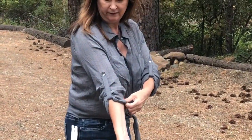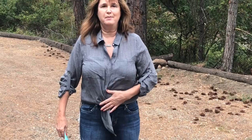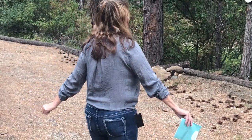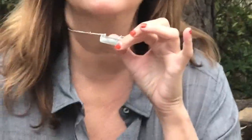It's got these sleeves, but this is kind of tight, and it's too short for my belly. But this is what the top looks like. It's got a nice neckline, and then this is the necklace. I really like it. It's in silver.